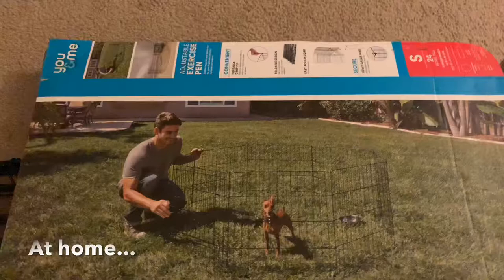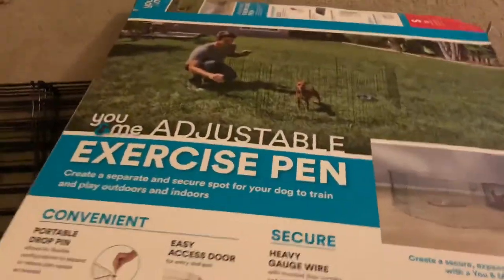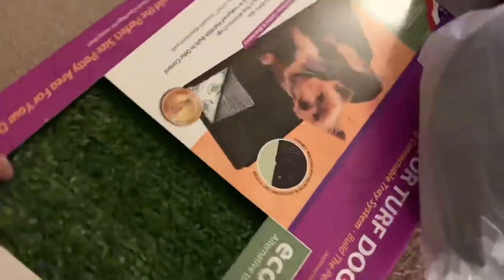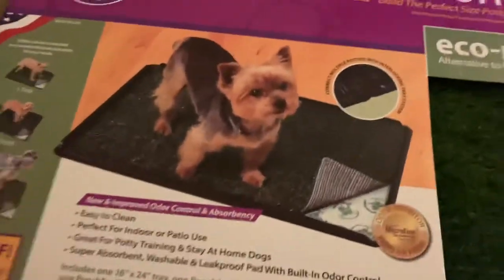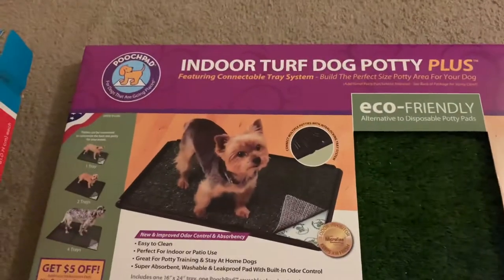So we bought this. I'm gonna assemble it. Woo! Just open it. She forgot to vlog it. So I just opened it. And this one. The potty patch.